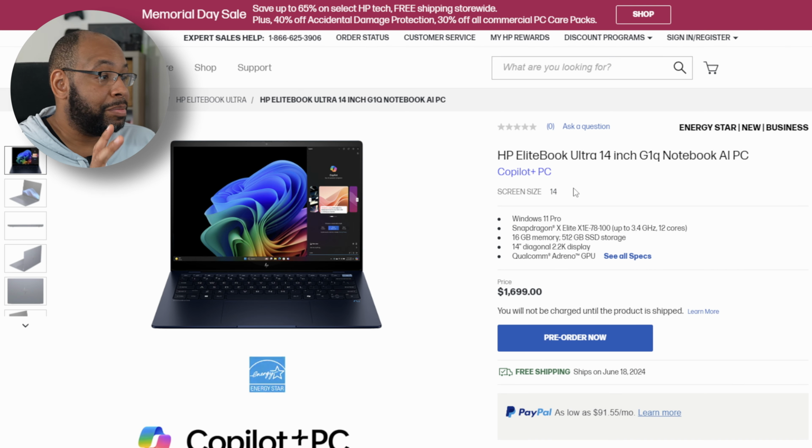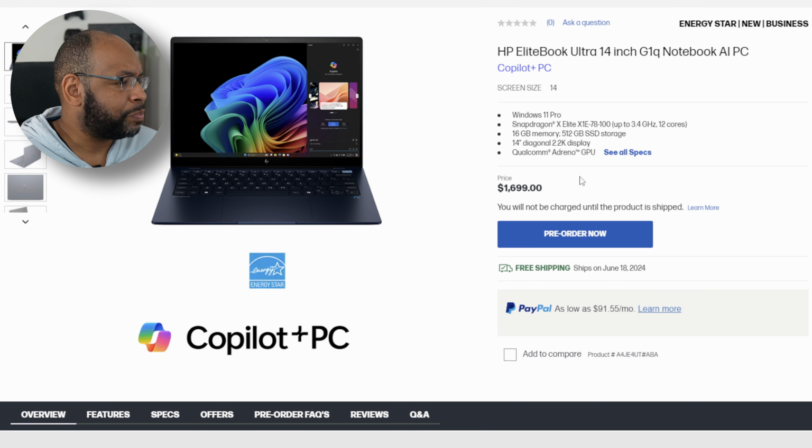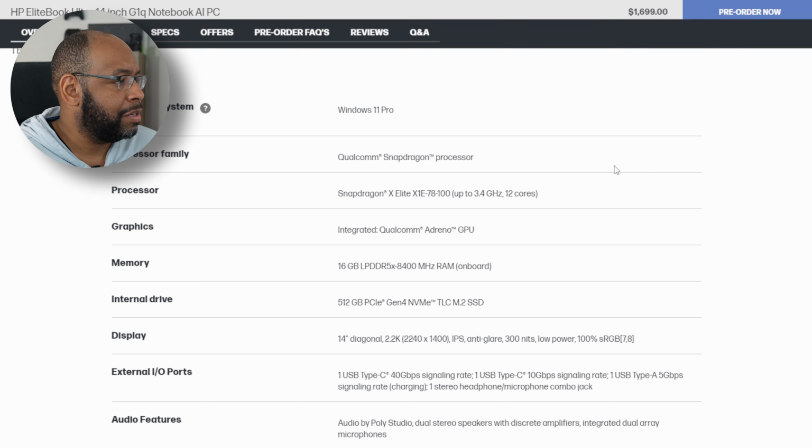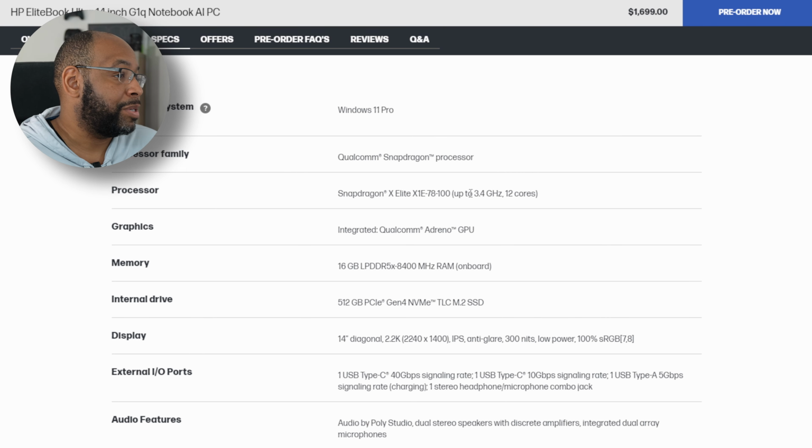Let's hop over to HP. All right, we see right here, we have the HP EliteBook Ultra 14-inch G1Q notebook AI PC. I thought they were supposed to be naming these simpler. Not so much as these. All right, let's see. We go to see all specs. All right, it brings us down here. We can see it just says Snapdragon processor. Okay, Snapdragon X Elite X878-100, and I think there's an 80 and a 78, so we do know there's some configuration differences there.